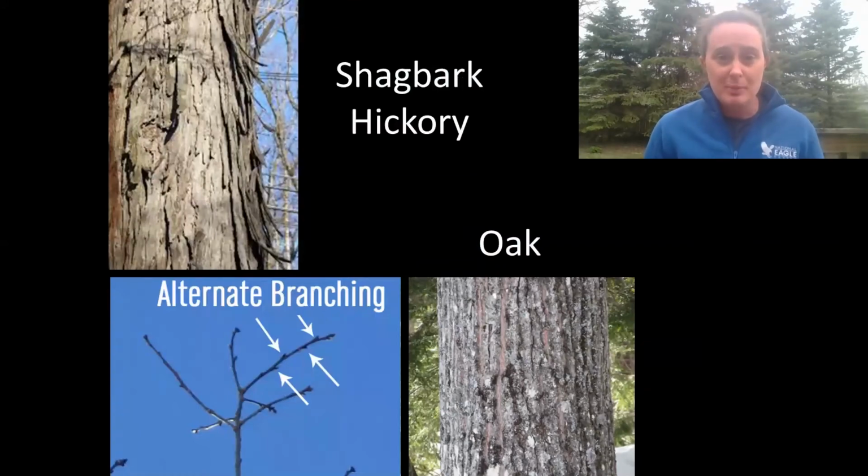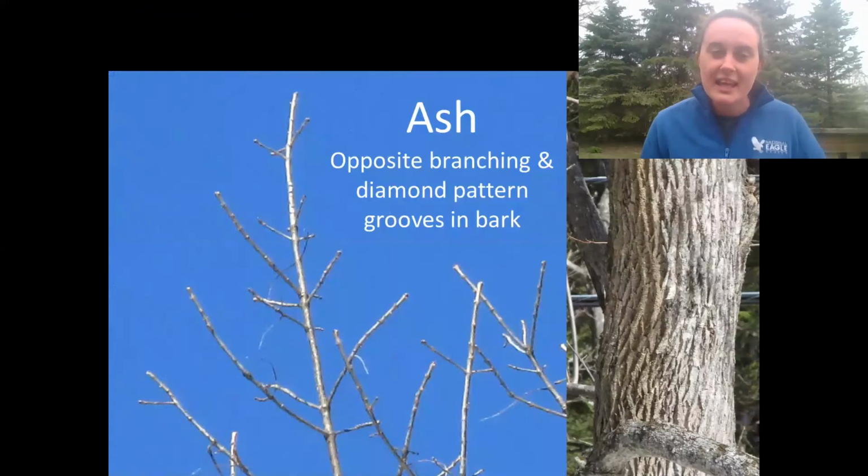Now, that tree bark is actually going to look a lot like shagbark hickory or like oak, but both of these species of trees actually have alternate branching. So we know just by looking at that growth pattern that we are not looking at a shagbark hickory or an oak tree, and that eliminates a lot of possibilities for us. Now, remember that acronym MAD Dog.